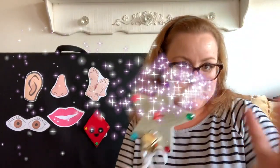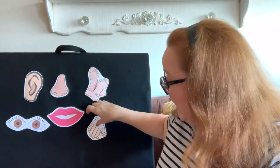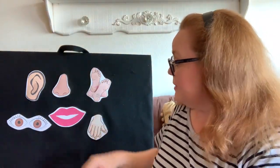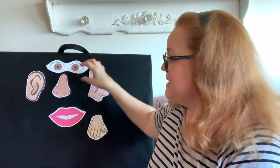Let's do the last shape. What's the last shape? It's a red diamond. Let's say the magic words. 1, 2, peek-a-boo. What's back here? Hands. Can you show me your hands? Hands are for wiggling, clapping, and helping, giving hugs too, is that right? Now, put these all together, and this is you, right? Oh my goodness, all parts of you.